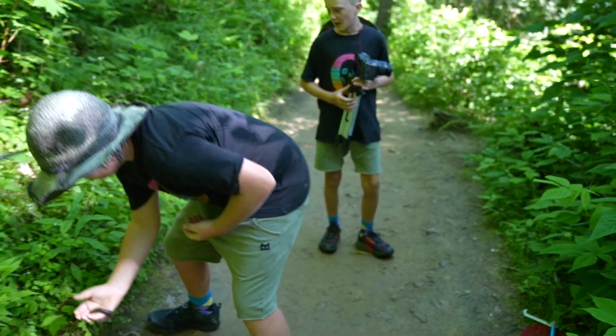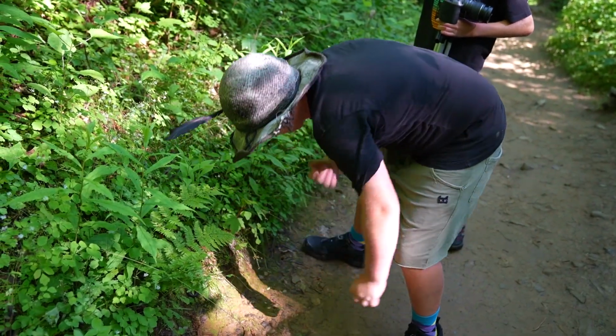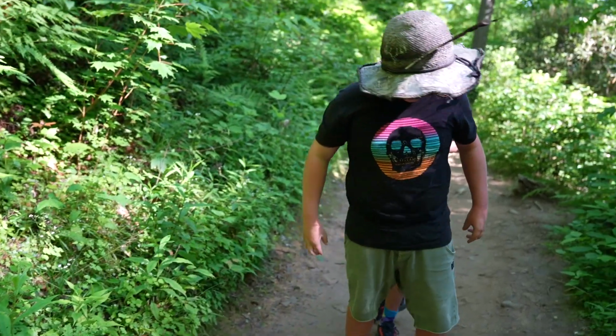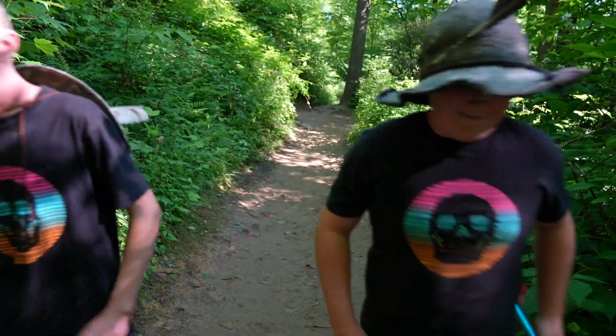All right. We almost stepped on this guy. Go on. There he goes. Holy cow, that's a monster. Just a little bit to the falls to go. Maybe we'll find another salamander.